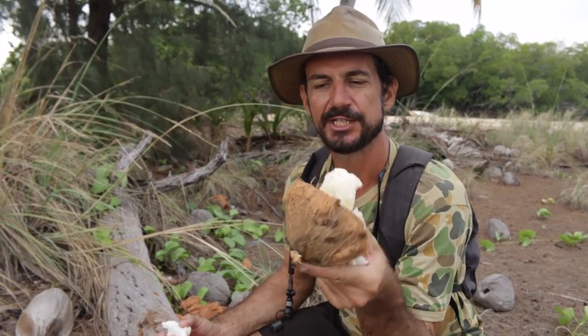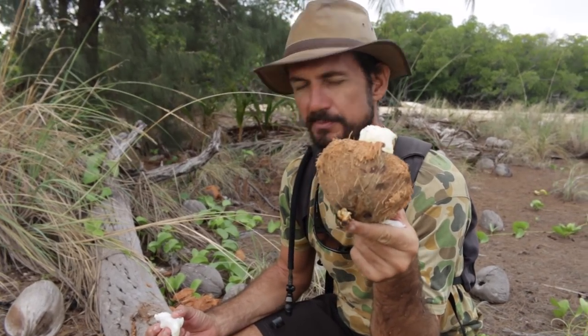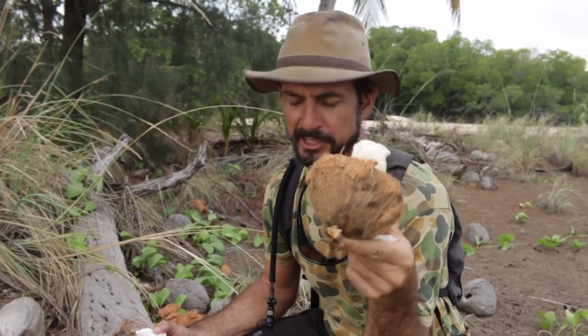These coconuts are quite hard to get into at this stage, very fibrous. I don't know if I'm the best person in the world at getting into these, and I suppose if you talk to a Pacific Islander or someone out of Thailand or Vietnam, they'd put me to shame, but I did get into it.